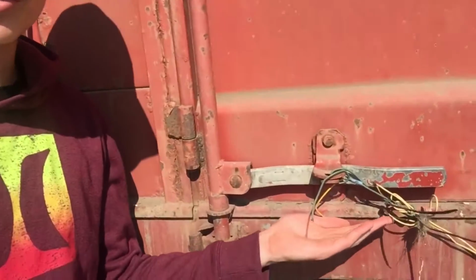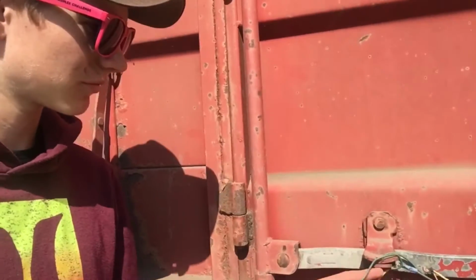Farming is also extremely lucky that when you have a truck with a broken light bulb, and your latch is broken on your door, you can just use the wires from it to hook it together. And the door won't come open when you're driving and spill all your grain.